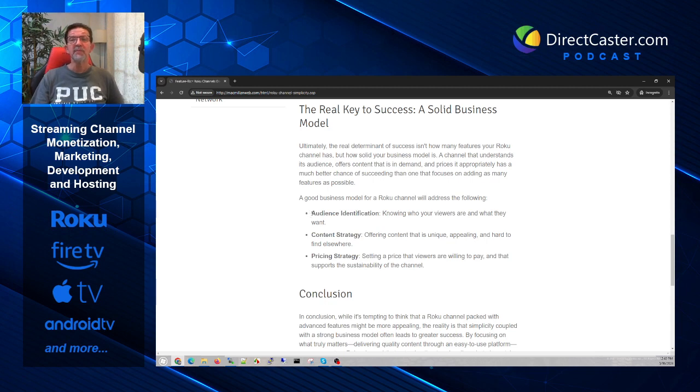So what are the important parts of building that business model? You've got to identify your audience. That's number one. You've got to have a strategy for what kind of content your audience wants. And finally, you need a pricing strategy that is designed around your audience. And so these are the things that we help our customers do. We help them define who their audience is, their content strategy, what kind of content it's coming from, and then finally give you an idea about pricing and what's going to be right for your tier of audience.